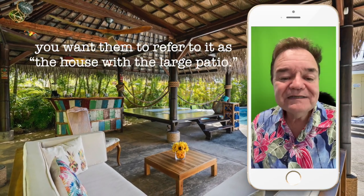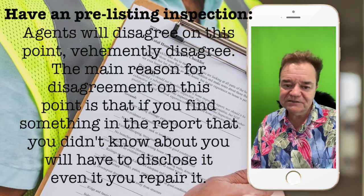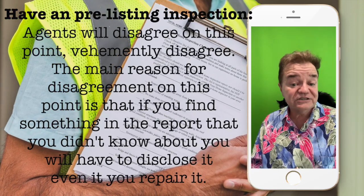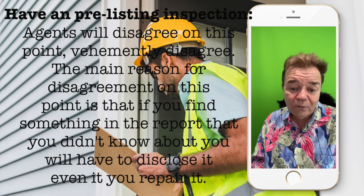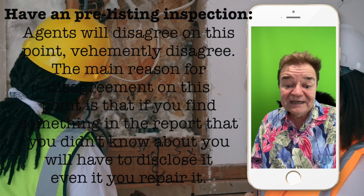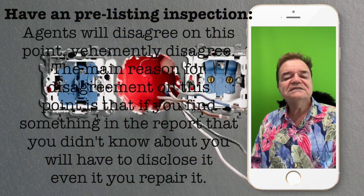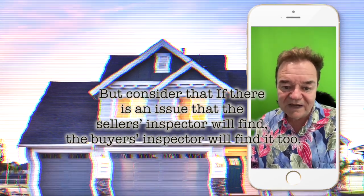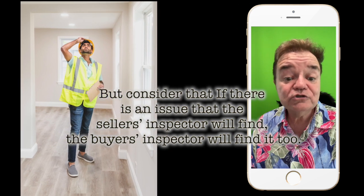Have a pre-listing inspection. Agents will disagree on this point, vehemently disagree. And the main reason for disagreement is that if you find something in the report that you didn't know about, you will have to disclose it, even if you repair it in some cases. But consider that if there is an issue that the seller's inspector finds, the buyer's inspector will find it too.